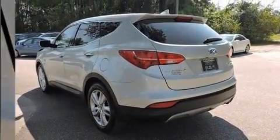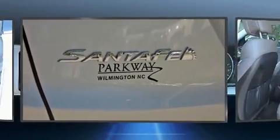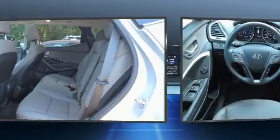It's equipped with tons of terrific amenities, but it won't break your budget. Like heated seats, an outside temperature display, rear wipers, and more.